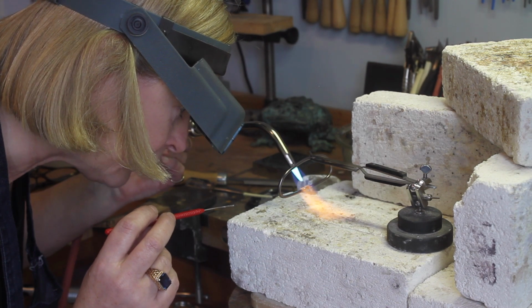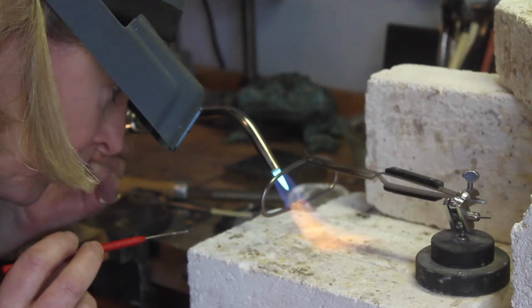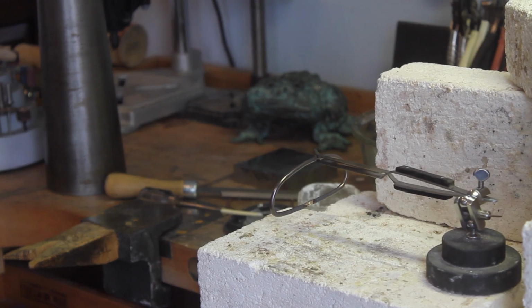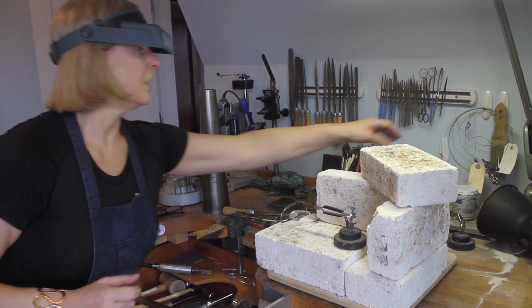Now, I don't know if you can see this, but there it goes. There it goes. It went. You want to fill up the whole joint, and then you take away the heat. And let's take a look at that.